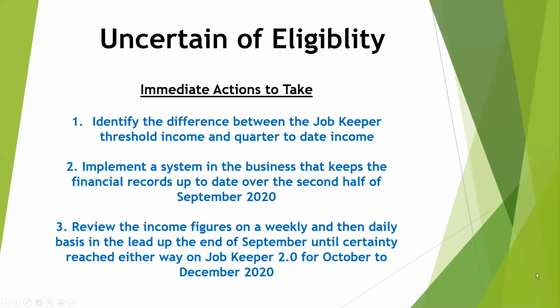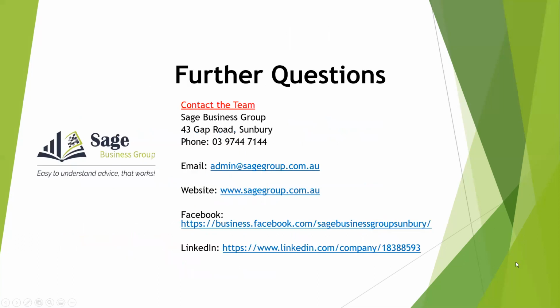If you're somewhere in between, identify your differences between JobKeeper threshold and quarter to date, and put something in place that keeps your records up to date over the second half of September 2020, because you're going to land in either the place of yes JobKeeper or no JobKeeper. The sooner you can identify that and work out where you're going to be, the better off you'll be. So what we strongly suggest is review those numbers on a weekly and then probably on a daily basis in the lead up to JobKeeper 2.0 for October to December 2020.